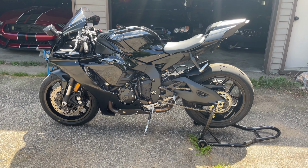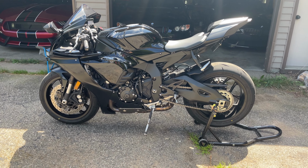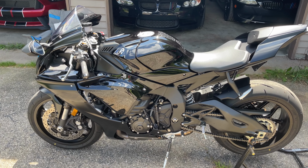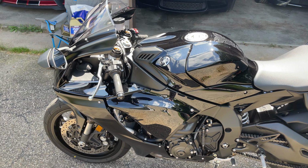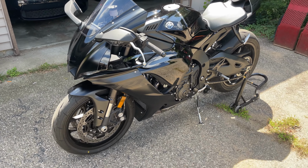If you're moving to this Yamaha R1 from the previous generation, you're going to find the controls and the handling to be very similar. If you have never been on a Yamaha R1, I will tell you that you will not be disappointed. This motorcycle has plenty of power, exceptional handling, and definitely has lots of features to make it a comfortable experience, whether you're on the track or just simply doing some casual riding on the road.